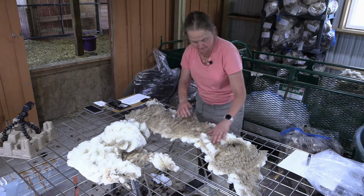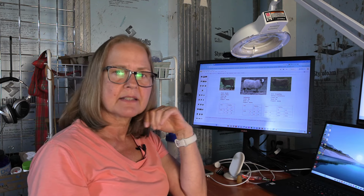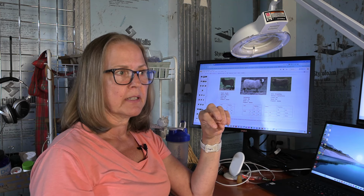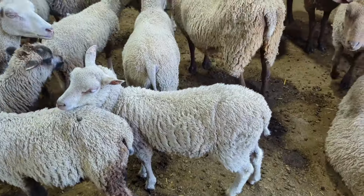This year we did really well with white ewes. I got 4 white ewes. I think in the last segment I said that was 3, but there were actually 4. We had one out of Tovia, who was a twin, one out of Lucretia, who was also a twin, who I can easily tell. She looks very unique. Out of Lucia, and then the single out of Hermione. And before I started doing this work, I was really having a hard time distinguishing those 3. Now I think I have a pretty good feel for it.